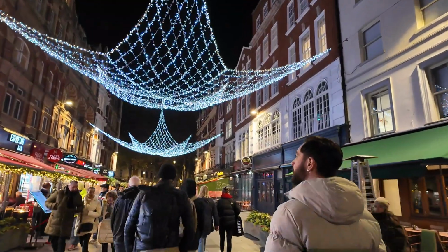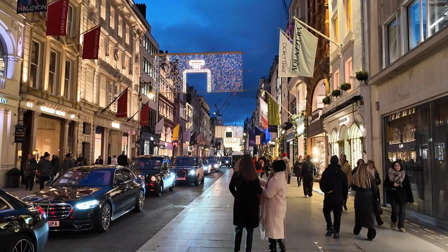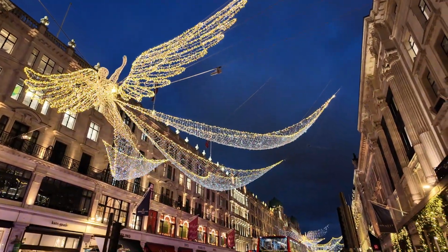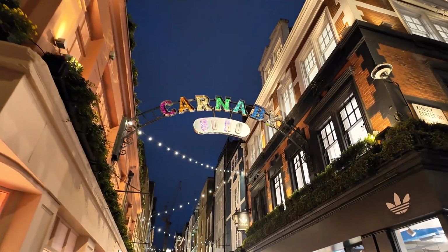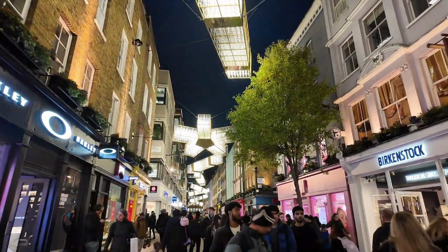So we've walked quite a few of the iconic Christmas lights in London so far. New Bond Street is looking incredible, especially the outside of Dior and the window of Louis Vuitton. Regent Street is also looking as impressive as ever with the iconic angels flying above the street. We did go down Carnaby Street because we were expecting big things from that because it was really impressive when we were here 2 years ago, but it just wasn't.